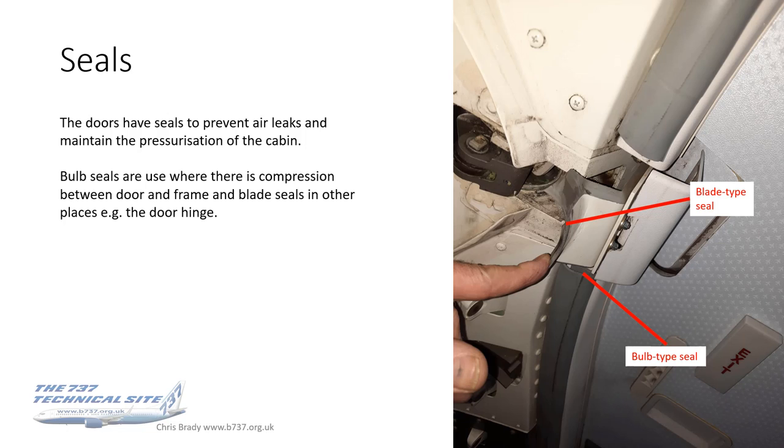A quick word about seals. These are often overlooked, particularly by us as air crew. These are vital, really, for the whole pressurization of the aircraft. The doors are incredibly well sealed. Again, if you think of the Delta P, that air pressure is trying to escape all the time throughout all the circumference of the doors, and in fact the windows and various other areas of the aircraft. So the sealing is a big part of the behind the scenes work that goes on to make the aircraft pressurize.